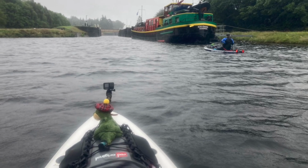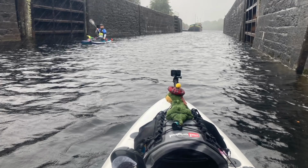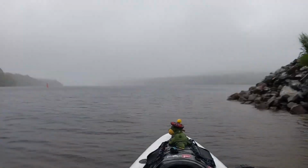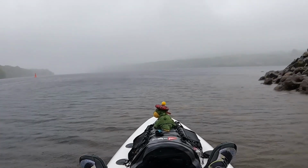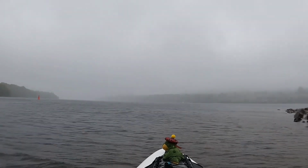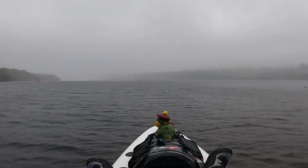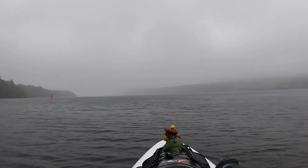Just coming down now to Gairlochy, which is at the top of Loch Lochy, where Loch Lochy starts. And this is the point where if we had been doing it in 5 days, our day one would be ending now. But obviously we're carrying on. This is the start of Loch Lochy, and it's horrible. Can't see anything. It's raining, it's windy, it's cold, and this loch is quite long.